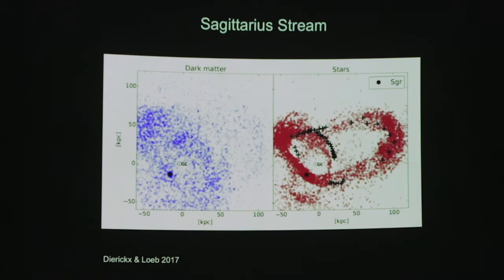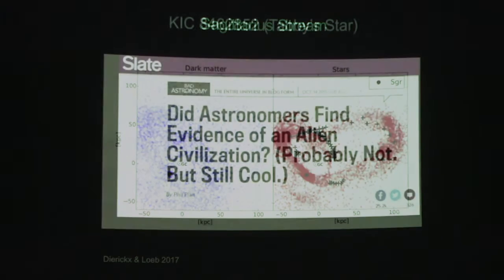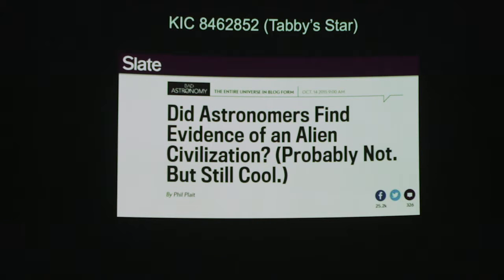All right, so for my last story, I want to go back in time and talk about something that you probably saw in the news if you pay attention to astronomy and space science news. So Phil Plait wrote about it last year about this star called KIC 8462852, but that's a mouthful, so people call it Tabby's star, named after Tabitha. I can't pronounce her name, but I'll say it. The astronomer who first wrote the paper about this.